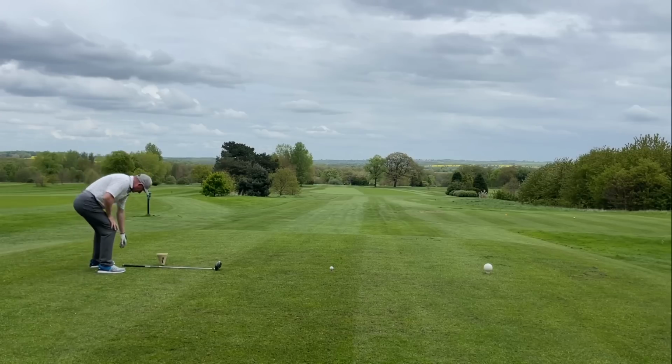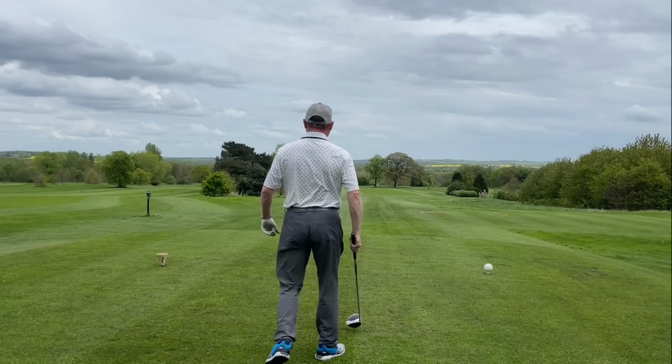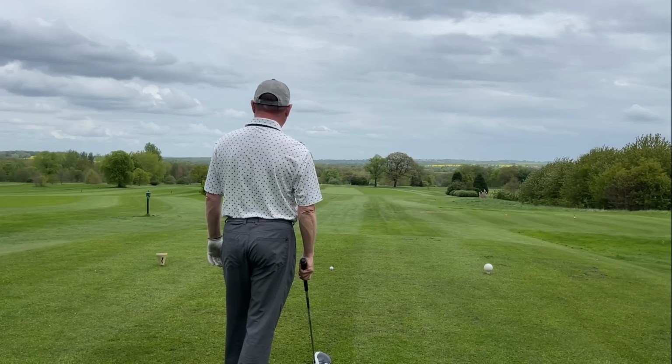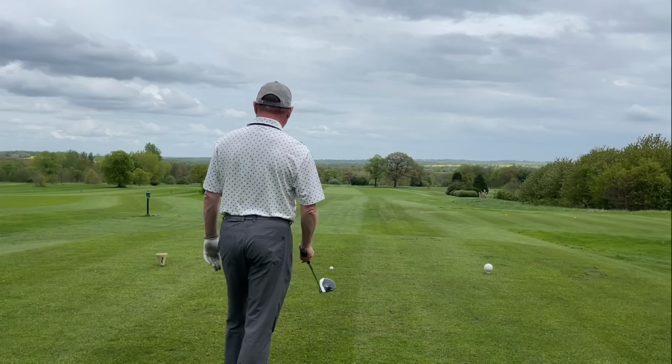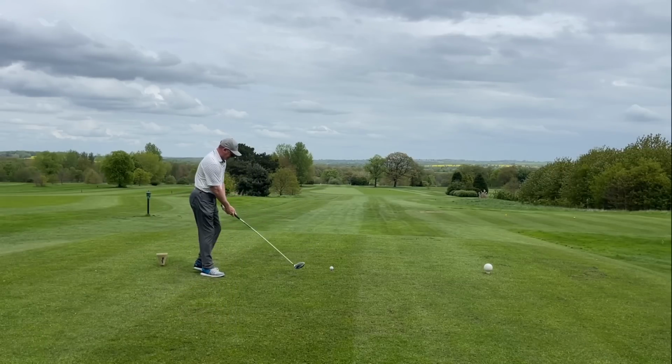So, par 5 here. Dave has just used the rangefinder. He's seen that it is around about 10 yards downhill. So he knows this drive might go a little bit further than he normally expects because it is downhill. But it's all carry, Chris. It's all carry because there's no run. It's all carry, you're right.